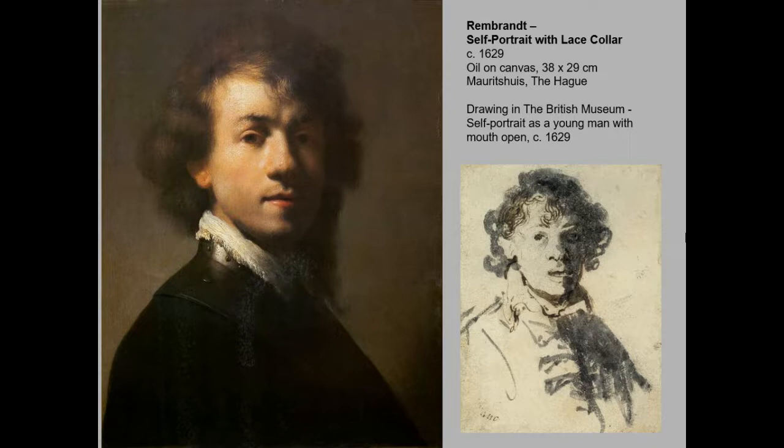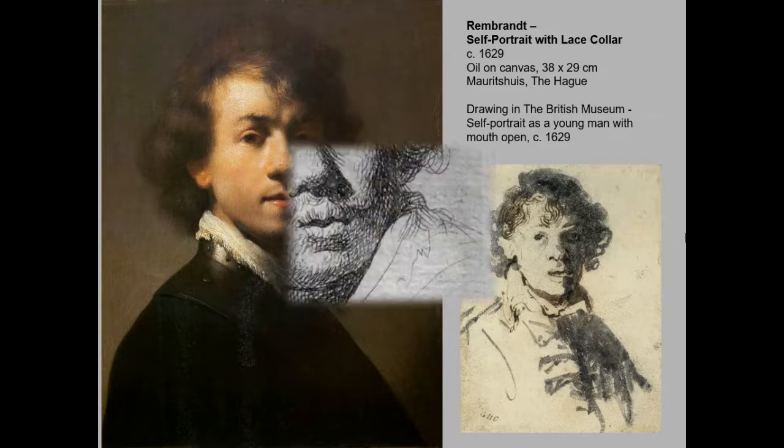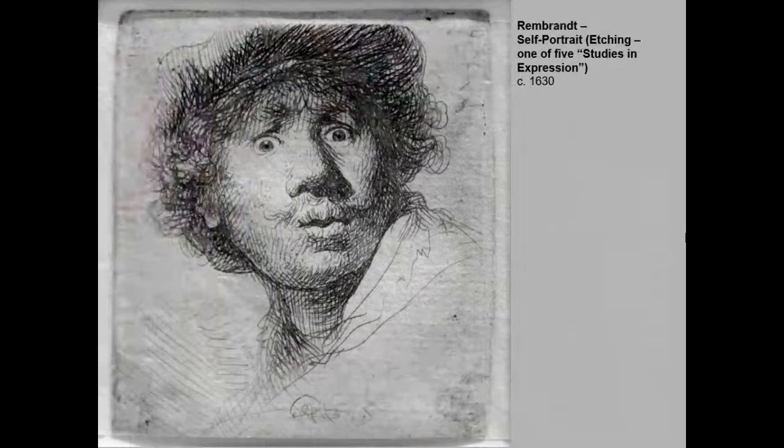I love the drawing of himself. That piece is so modern in its feeling. It almost looks like a drawing that comes from the 20th century, but that was his study for this. I don't get a chance to show you this kind of stuff in a textbook. This is one of the great things about taking a lecture class, is you get to delve in further than you can in a handful of pages.